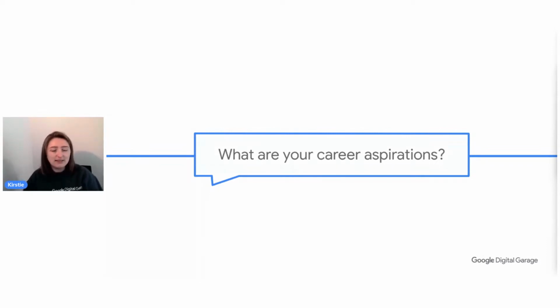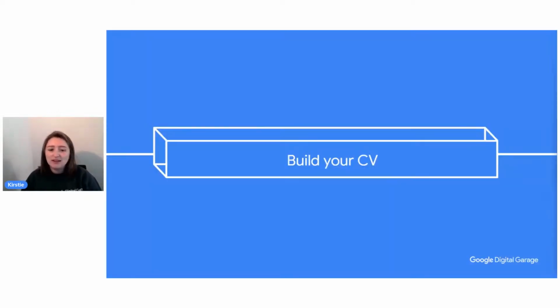What's great about this is it really helps you to solidify those aspirations, because you're putting them out there, writing them down, and sharing them with others to start really holding yourself accountable to those next steps. So it's a really great thing for us to do together. Let us know in the chat, because I'd absolutely love to see some of those.